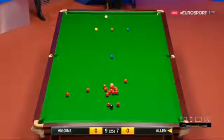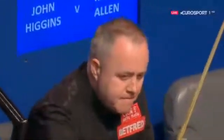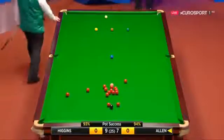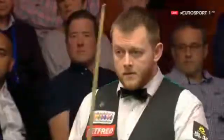Higgins won the session then 6-2 this morning, but still has a job to do here. He's been here many times before, of course. He knows it's not over yet. Far from it. There's the pot success again. Mark Allen actually in front by 1%.